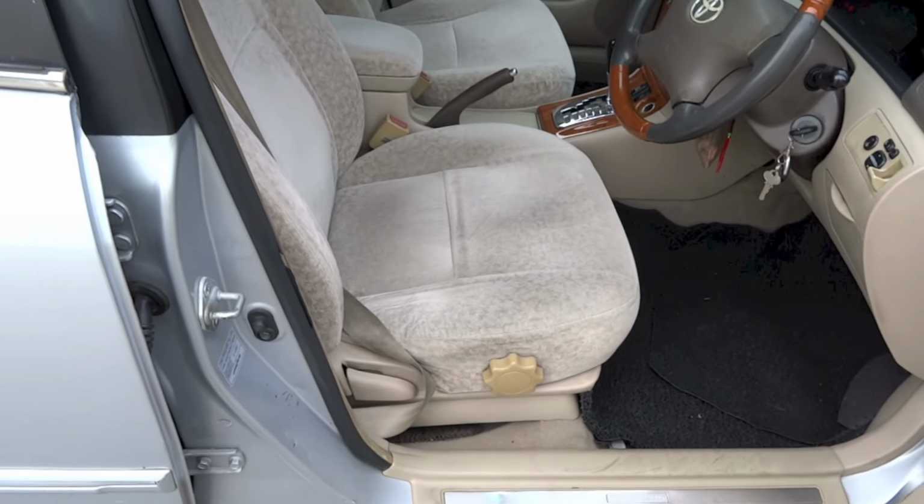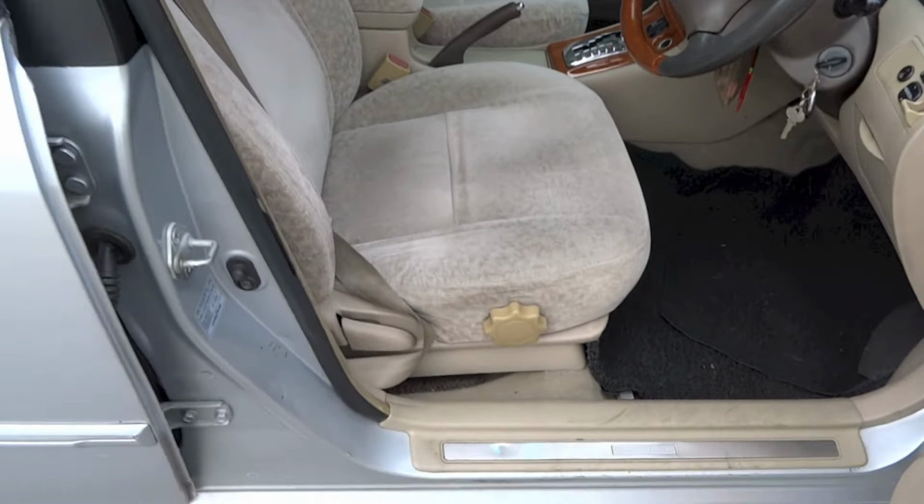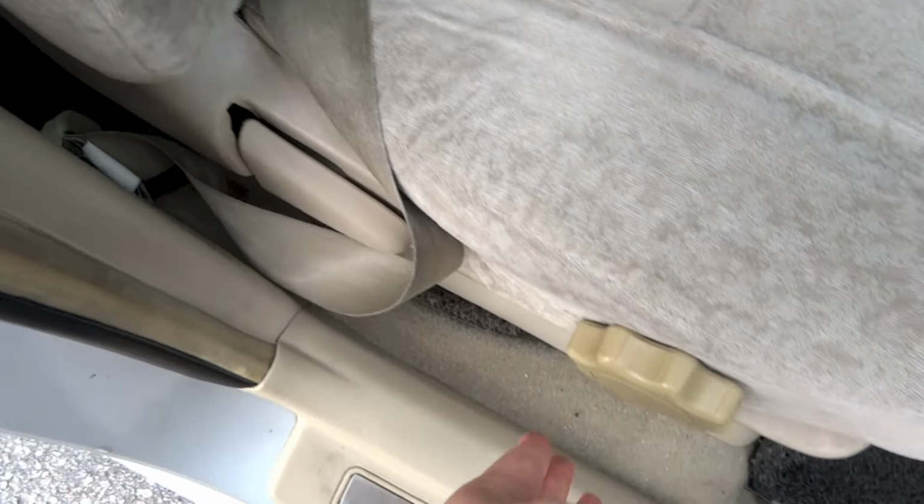The driver's seat in this Corolla Altis 1.8G does get full manual adjustments. This lever controls your seat back. This lever controls your seat height. And this bar down here controls your seat position.